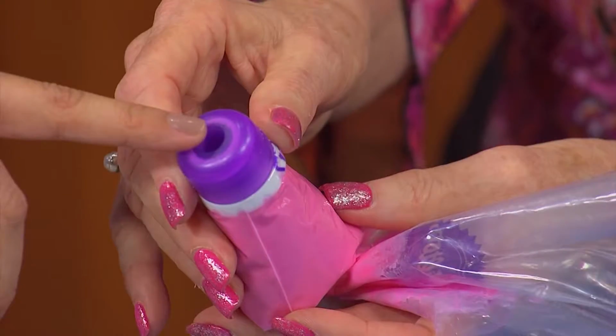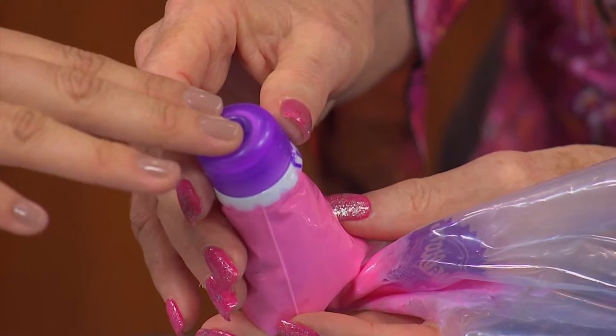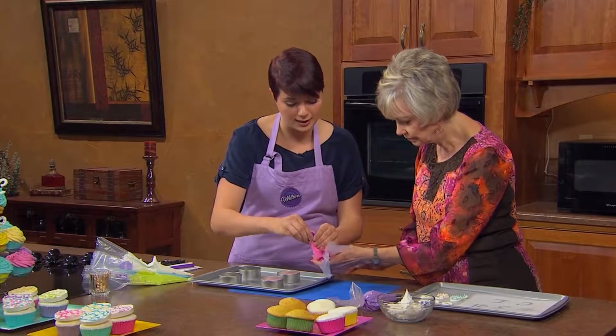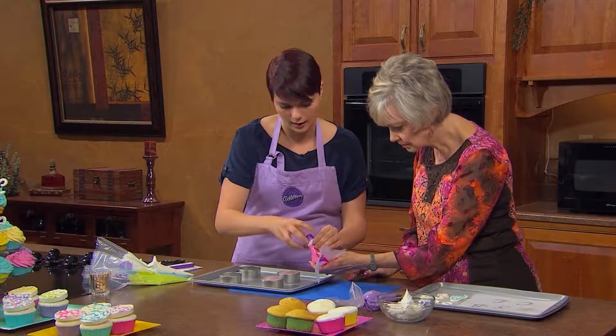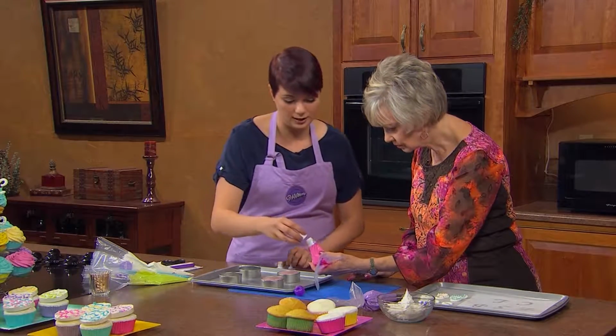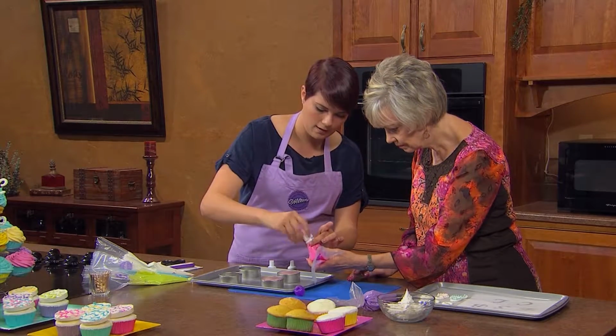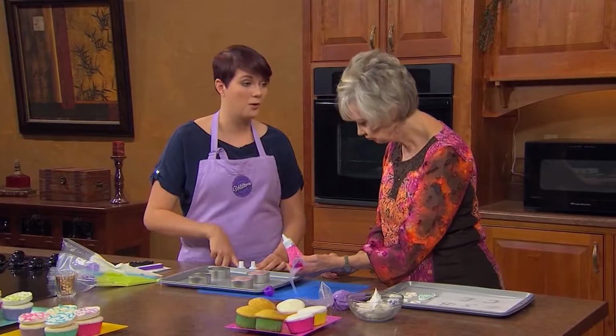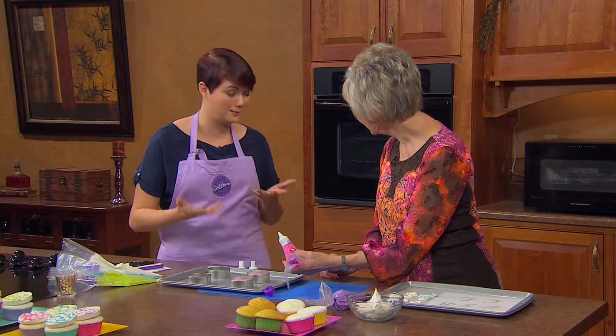If you're familiar with a coupler, it's microwave safe, so you can put your Candy Melts in your bag, and you just change the tips. So we have 3 different tips here, and we've got a writing tip which we'll use, and I'll just show screwing it on. And then we also have a drizzling tip and a ruffle tip. So you have all these different decorating options, whatever you want to do.